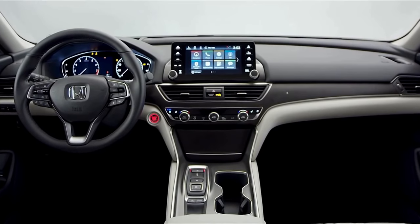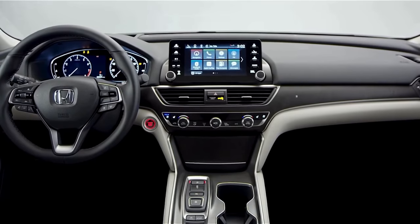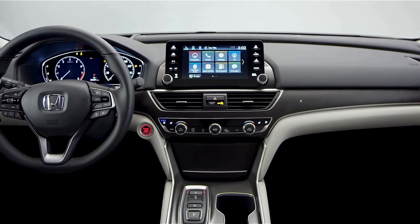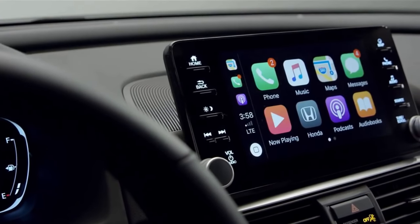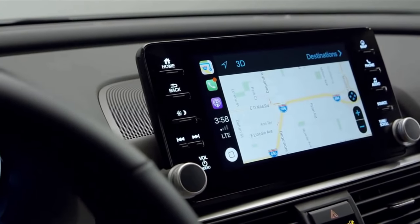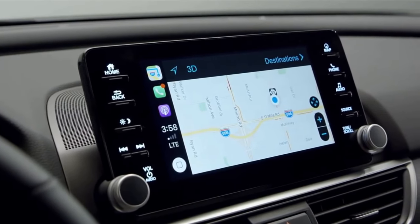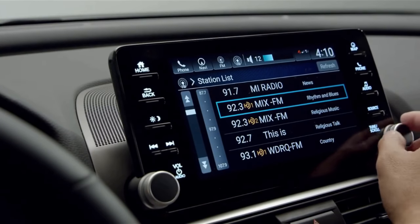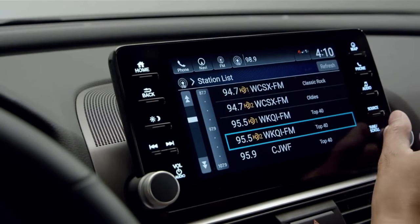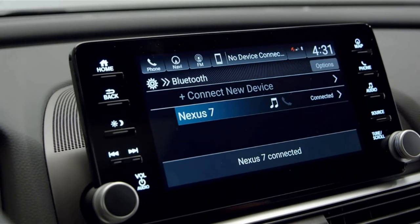All models come standard with an 8.0-inch touchscreen infotainment system. Apple CarPlay, Android Auto, Bluetooth, 4 speakers, and USB connectivity are all standard. Available infotainment features include navigation, 2 additional USB ports, an 8 or 10 speaker audio system, HD radio, satellite radio, wireless device charging, a Wi-Fi hotspot, wireless Android Auto, and wireless Apple CarPlay.